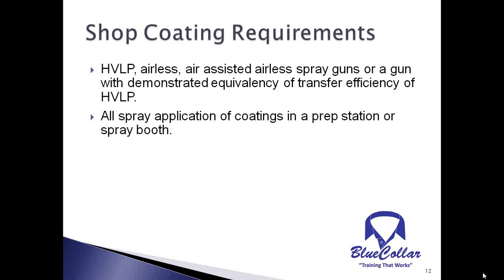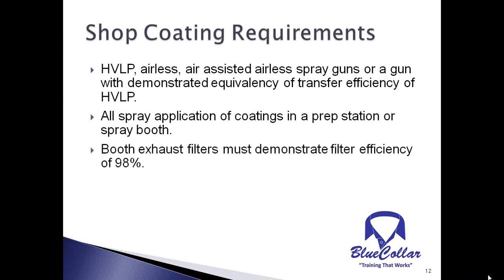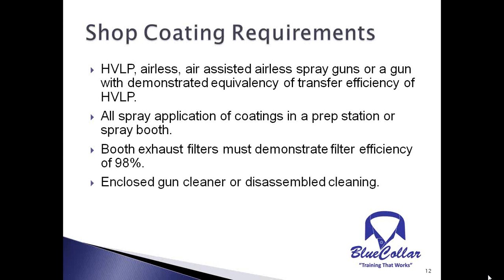You need to have all spray application of coatings in a prep station or a spray booth. Your booth exhaust filters need to demonstrate a filter efficiency of 98%. You need to have an enclosed gun cleaner, or you can clean them in a disassembled cleaning solution. And we'll talk about exactly what each one of these means in more detail in a few minutes. And then you do have to conduct some spray painter training on a regular basis, and for the sake of this rule, at least every 5 years.